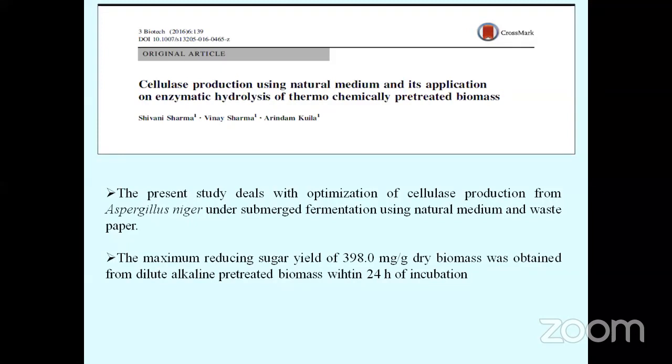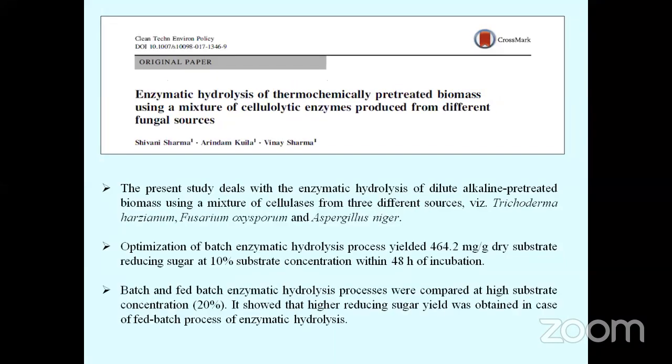In this publication, we used a natural medium without the use of any costly chemicals. Here we used coconut water, 2% coconut water. By using only coconut water, we can produce a significant amount of cellulase enzyme. Next slide.